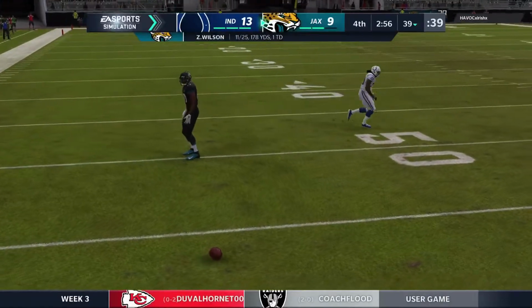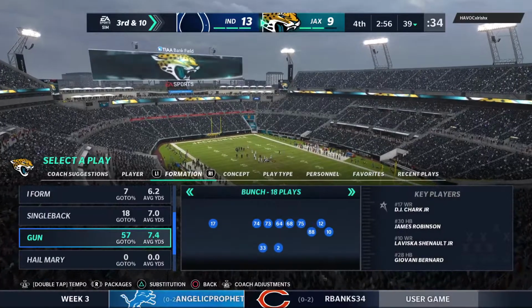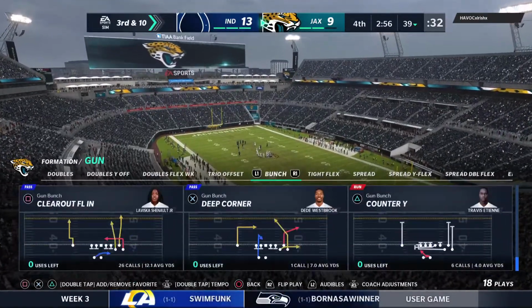Incomplete, almost intercepted. They haven't picked him off yet. Would have been a great time for the first, but instead it's 3rd down and 10 yards to go.